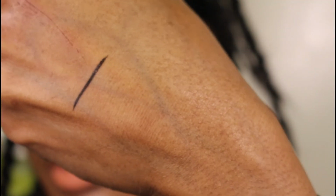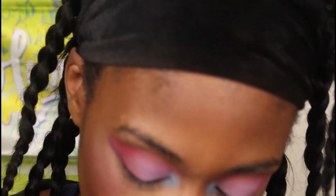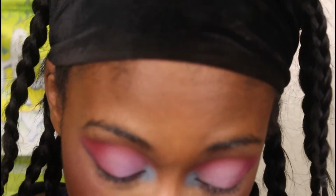So let's see how black it is. So that's what we're working with when it comes to how black it is. It looks pretty black. It swiped pretty easily and glided pretty nicely. I'm trying to see if it's going to dry down to a matte finish or if it's going to stay more glossy. It looks like it's drying down to a matte finish, so that's nice.